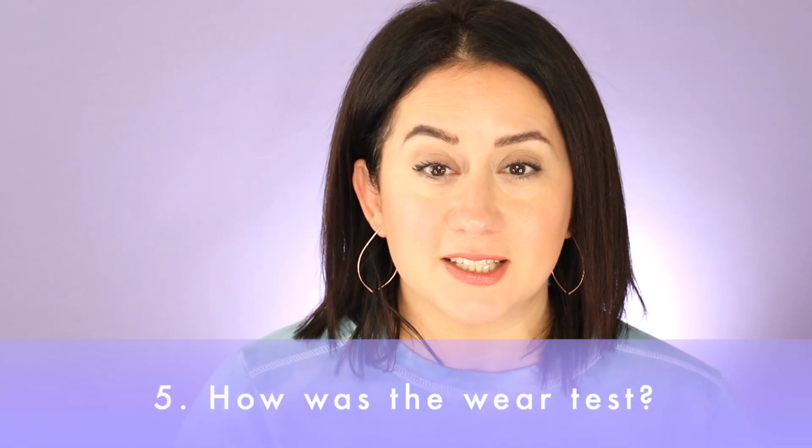And finally, the wear test brings it back up a little bit because this wore so well throughout the day. Really held up nicely in terms of coverage. That finish was still kind of iffy, so it didn't get a 5 out of 5, of course, but I would say the coverage held strong, whether it was light or whether it was built up to medium.